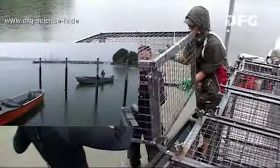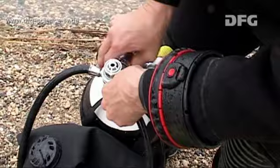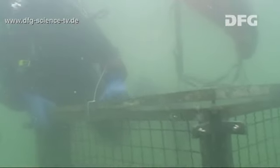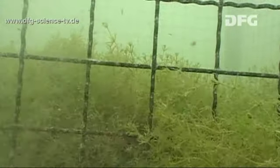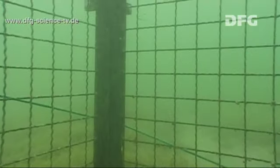Together with the research diver Stefan and the assistant Gabi, Anya heaves the cages onto the boat before they are placed close to the experimental plots. No easy task, especially considering how murky the water is today. Anya and Stefan have quite a struggle too. They transport the cages to the intended sites. In the plot in the cages, the plants will be able to grow undisturbed, without being devoured by birds. But that alone isn't enough to measure the effect of birds on the ecosystem.